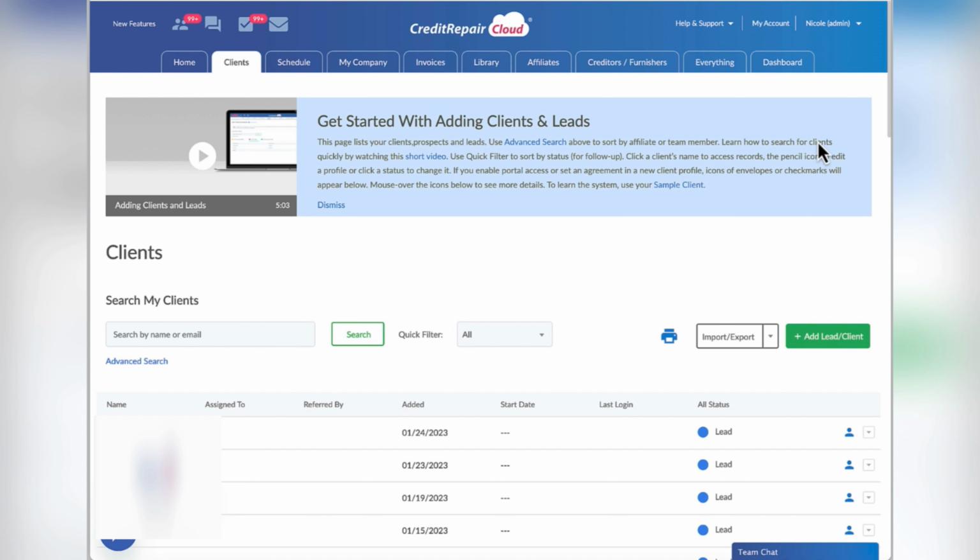So this client has already signed up for Smart Credit, which I tell people that's the first step. I don't even really want to talk about much more until we get your credit reports, because your credit reports are going to tell me everything that I need to know. And if you want to move forward with service, great.